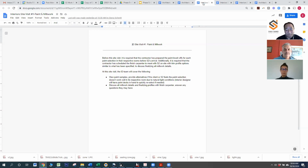Right, yeah. Great. Quick question on the brush offs for paint. Do you typically recommend that a whole wall be done, or maybe just a few square feet, or in certain sunlight or certain shade, or what is your recommendation there? My recommendation is maybe brushing off like a 2 by 2 foot section. That way we get a really good idea of the paint color, because sometimes the sheetrock can be distracting if you just swatch a little piece of it.